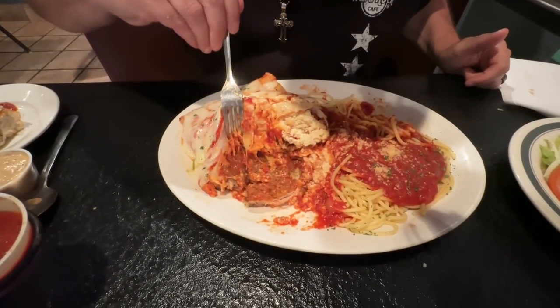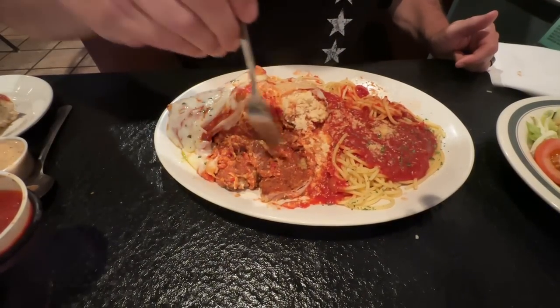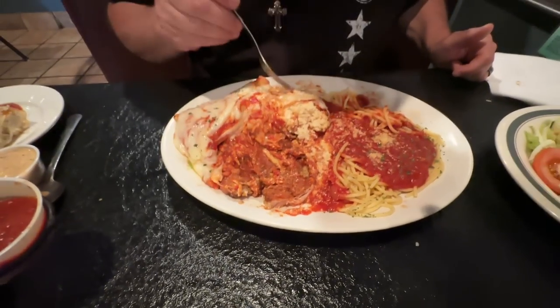Let me see if I can dig it out of there. It's kind of hidden. It goes on forever. You see that, and it's still underneath there. Didn't skimp on that.